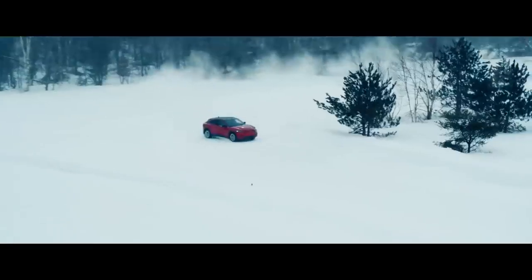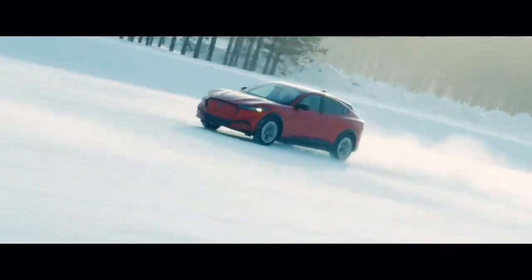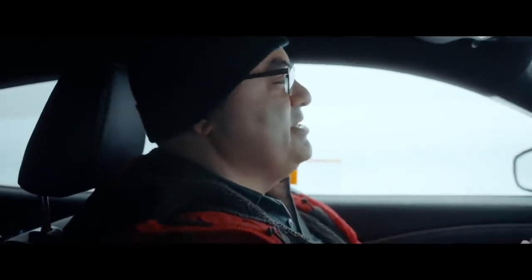Before we started this program, we drove every one of the competitive products that are out there. And we immediately began to notice that there was a lot of opportunity for improvement. We've continued to improve the Mach-E along the way so that it will be one of the best electric vehicles out there. I mean, it blows you away how this car accelerates in the snow.